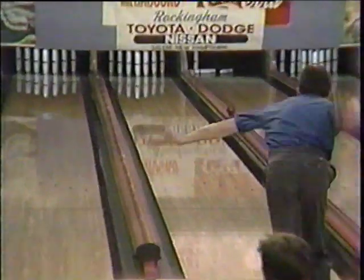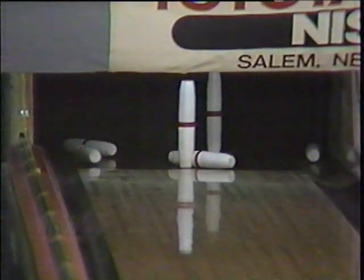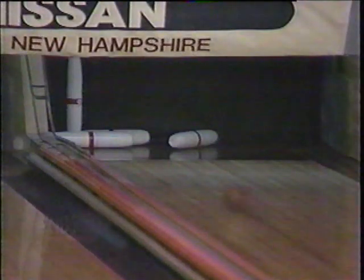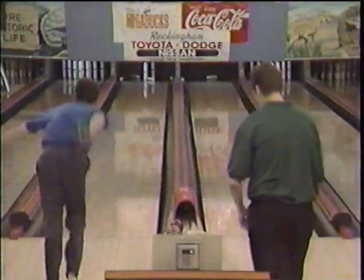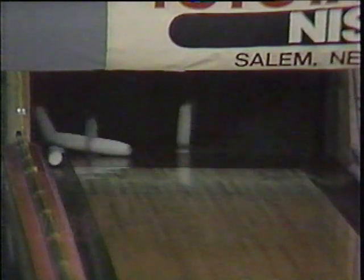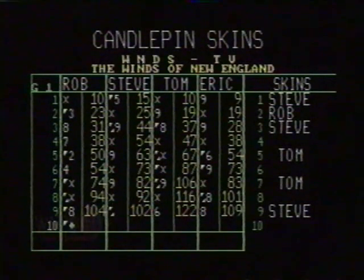Now Rob Berkiel with 3 marks in a row working on a spare. And he'll take 8. Steve for the spare. Has it. Spare on strike. Rob for his spare. And he's got it. 4 marks in a row for Rob Berkiel. Going to take a strike to win this skin.